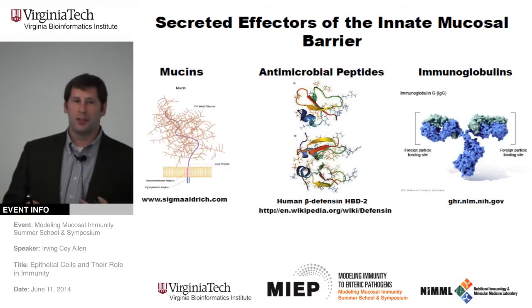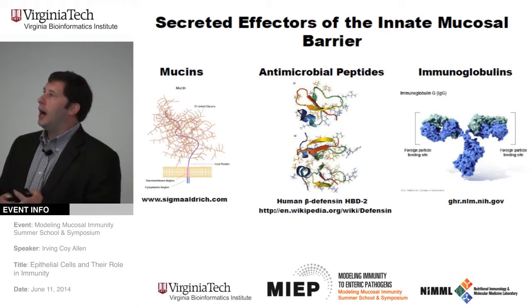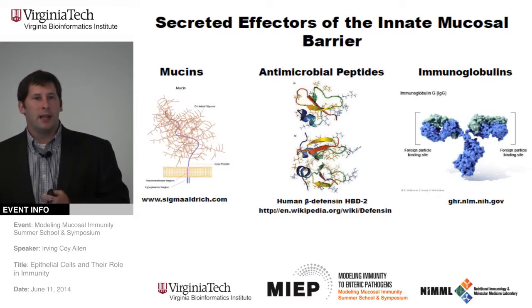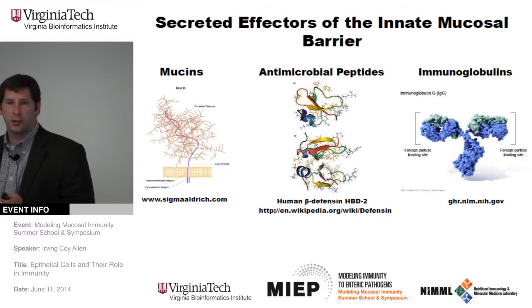Bacteria, pathogens, and elements of the microbiome have a hard time migrating through this web of mucus. Mucins are produced by MUC genes. These are driven by NF-kappa B signaling. We'll talk a little bit about NF-kappa B signaling as we move forward. NF-kappa B is a master regulator of gene transcription.